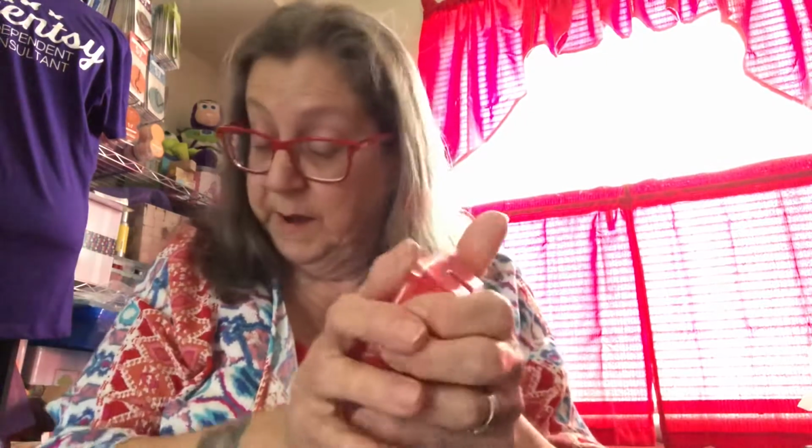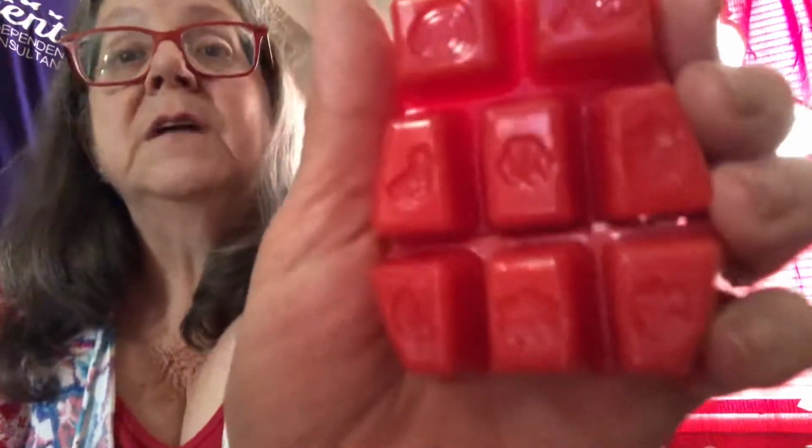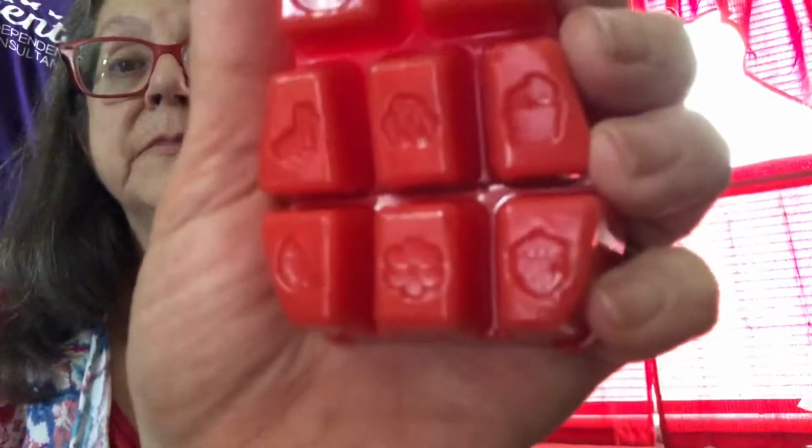I don't know if you're aware, when you get your clamshell wax, the top scent is a lot different than the bottom scent. Look at the design on the back. Each clamshell has a new design now. It's pretty fancy, huh? The bottom part, you can smell the crocus and the sweet pea. You can smell more on the bottom end of the wax clamshell.